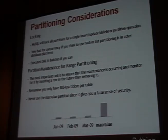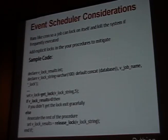Could you please go back to the previous slide? Where do you set the lock in this one? The lock is set when you do a get lock. That's how you acquire it. If you try to do a get lock again on that, and you put a lock string and say 3 seconds, after 3 seconds, if that lock's not released, it'll time out and come back with a result equal to 0, as opposed to a 1. And if the job dies after getting a lock? The event scheduler will release it anyway. If you're running code and it dies, I think it releases the lock. I'd have to confirm, but I'm pretty sure it releases the lock if the session goes away.